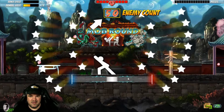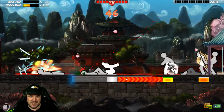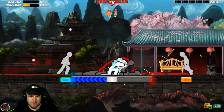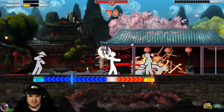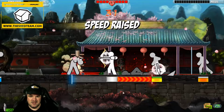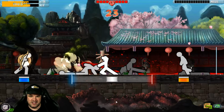Enemy count. So this is a mob round, which means you have to take out 50 enemies. Throwing weapons kill in one hit. Press attack to throw. Oh yeah, also there's weapons. And the speed raised. Also, I had a bow there because of course I did.